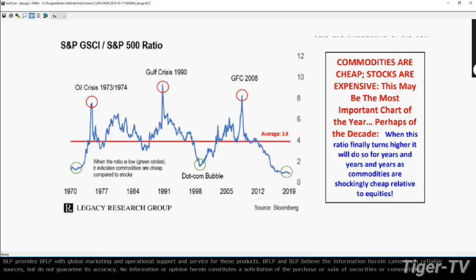1970 was when I was in the old grain robbery and the stuff at Drexel. You'll see 1991, that's when crude oil hit $42 a barrel before it went down to $11 a barrel when the dot-com bubble was going on. And then, of course, we had the housing crisis in 2008, and here we are in 2019.